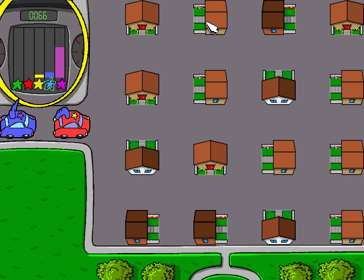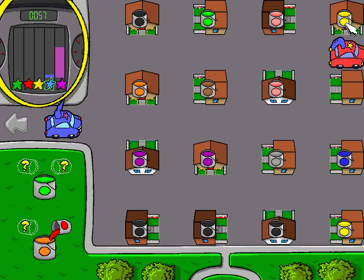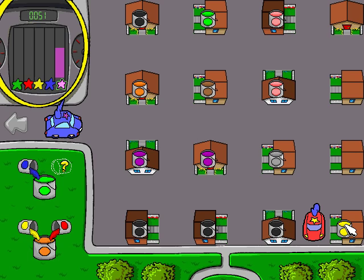Eeny, meeny, miny, moe. Which color star? Nobody knows. Get ready for an art challenge. We need colors that will mix together to make the colors you see on the large cans. I like our neighborhood. Don't you? Red. Good one. Yellow. Sure. Blue. That's one. Yellow. That's right. Blue and yellow make green. Red and yellow make orange. Way to pick them! And with smart stars to spare!